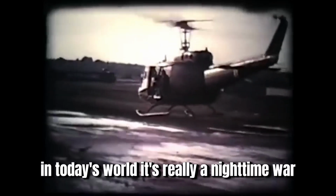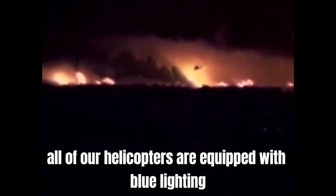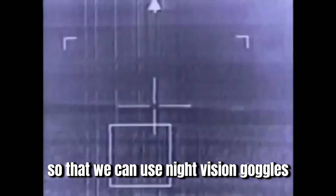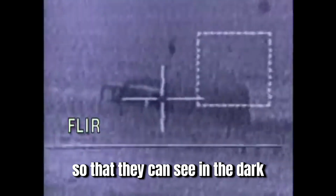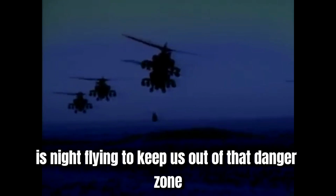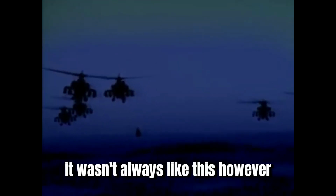In today's world, it's really a nighttime war. All of our helicopters are equipped with blue lighting on the instrument panels so that we can use night vision goggles. Some of them have FLIR, forward-looking infrared, so that they can see in the dark. And that's the plan for almost all of our flying now, is night flying to keep us out of that danger zone. It wasn't always like this, however.